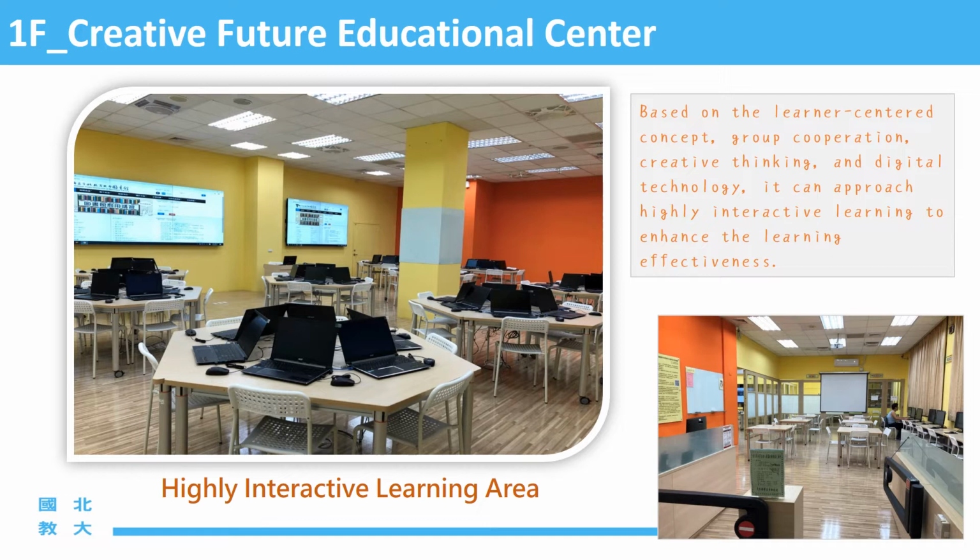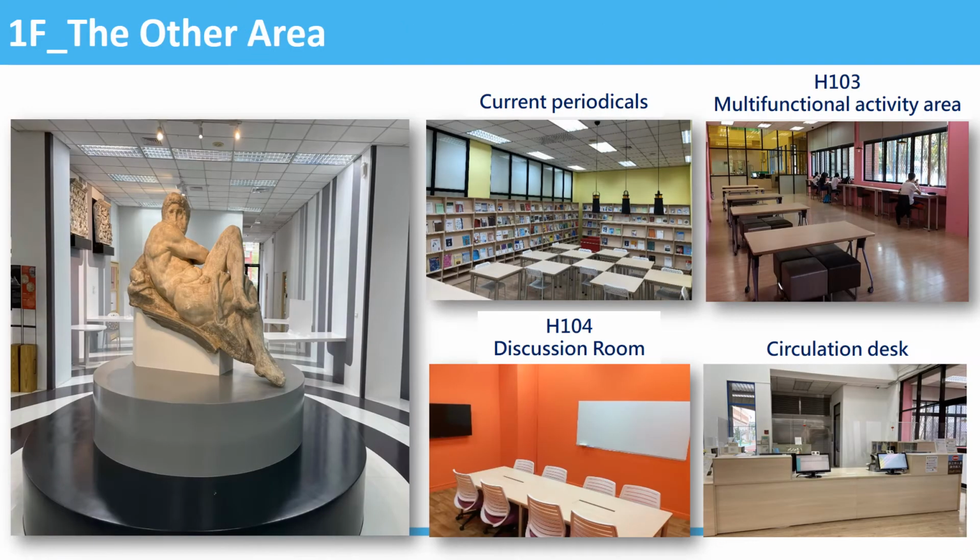We are now in a Creative Future Educational Center. It includes 3 main areas: a highly interactive learning area, a small discussion room, and a learning commons. Based on the learner center concept, group cooperation, creative thinking, and digital technology, it can approach highly interactive learning from 4 directions of teacher and student, teacher and textbook, student and textbook, and student to enhance the learning effectiveness.